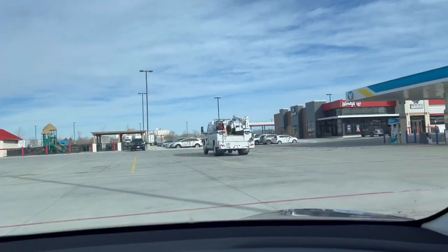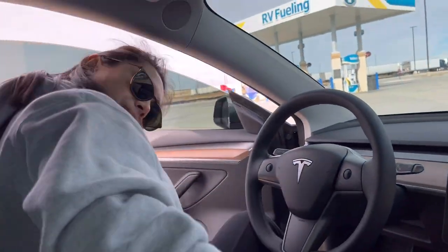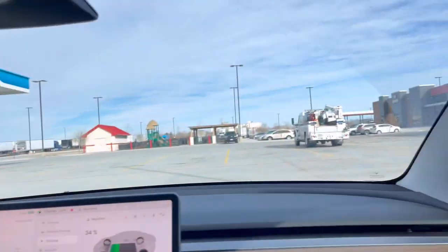Gonna stop for some food maybe. Got a Wendy's over there, Mitch's Texas barbecue, and a little gas station. You hungry yet or no? Are you hungry? I gotta pee. Okay, we'll go and use the bathroom and hang out, walk around a little bit.